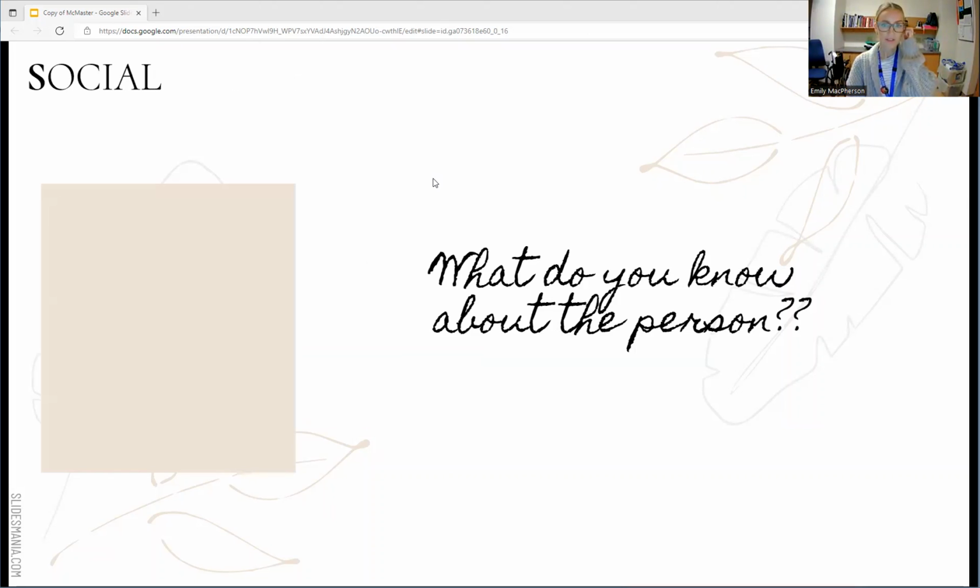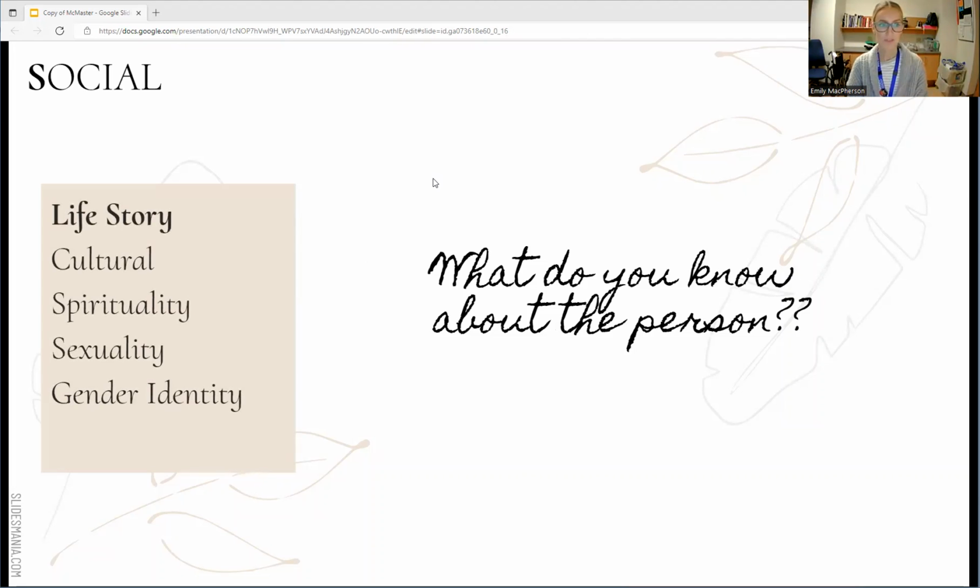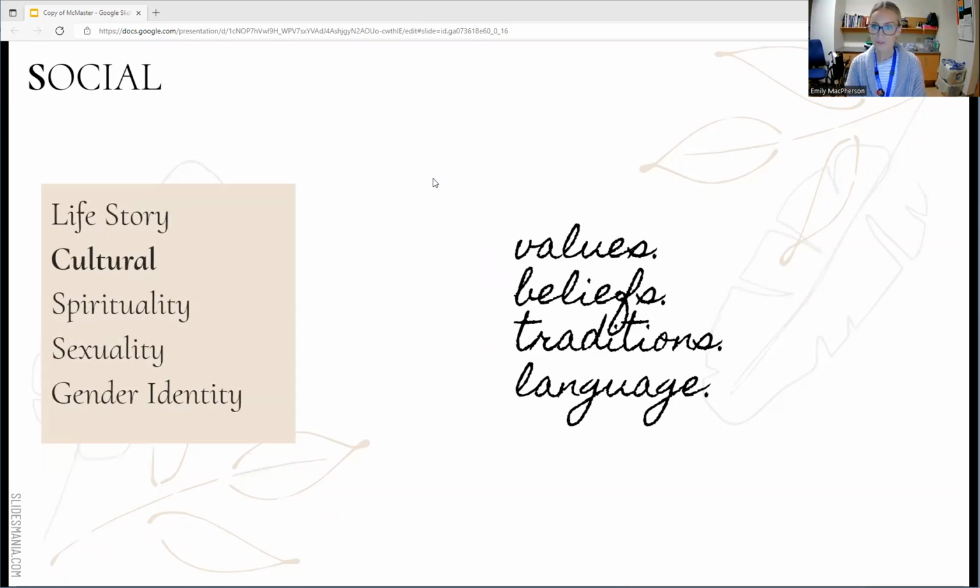And then we're at the last one, which is social. So really, this is their life story. What do you know about the person? You all know your loved ones the most, but if you have caregivers coming in to help, do they know about the person? Cultural: there are different values, beliefs, traditions, and language. Is this properly incorporated into their day-to-day? Again, if caregivers are coming in, are they able to understand the different cultural traditions or beliefs that someone may have?